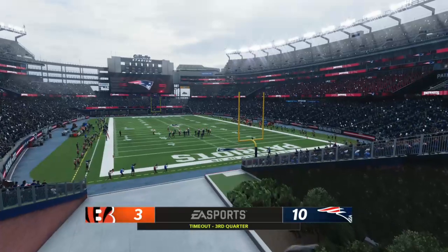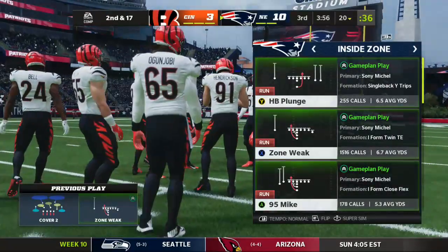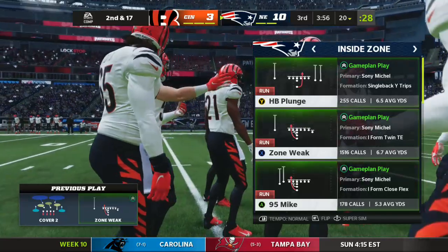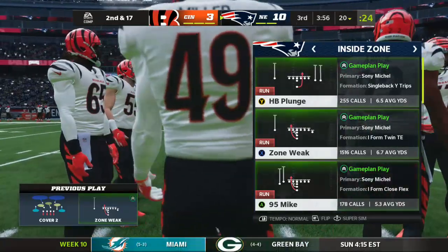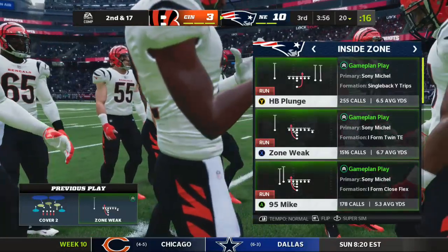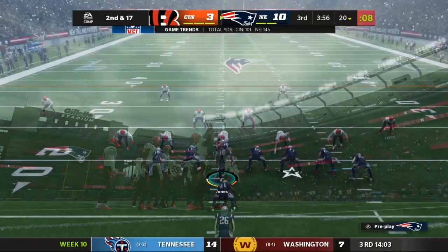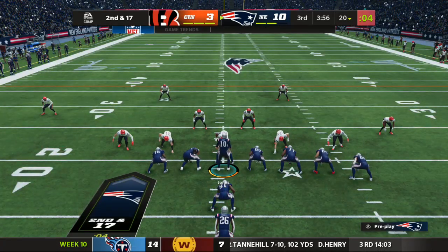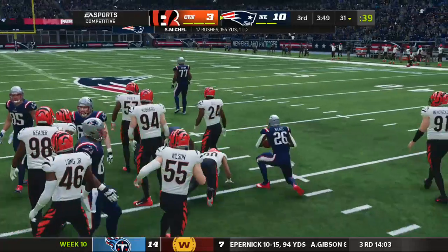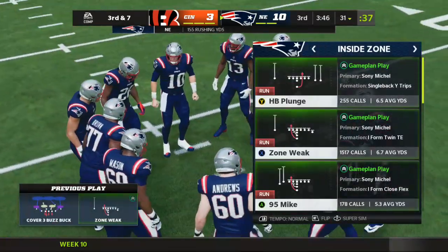Now a whistle, and I think a penalty here for a delay. No, they're going to say timeout. They did get the timeout in time. It's just their first, so two remaining as they burn one here in this third quarter. Carry for Michel on second down, and able to break one tackle, but then quickly brought down. But a nice little gain. 155 yards rushing for him now as his sensational afternoon continues.